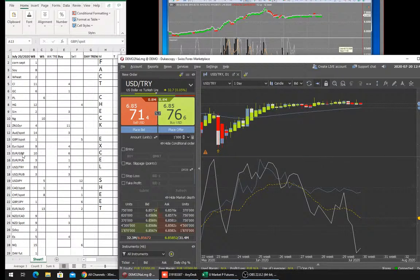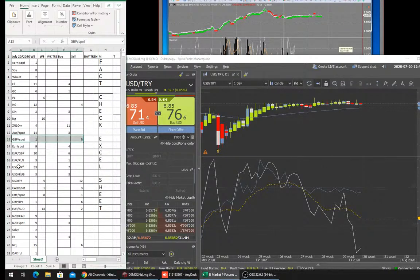Now you can see here on line 17, is it? 33 weeks now in a weekly buy, 7 days in a buy. Something else, isn't it? I mean, there's a lot of issues going on there that confuse the daylights out of me.